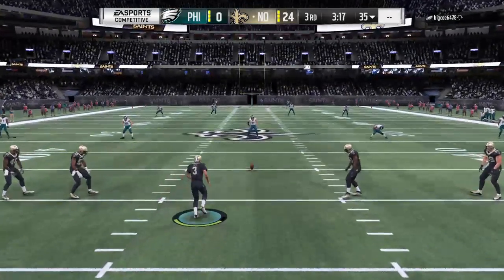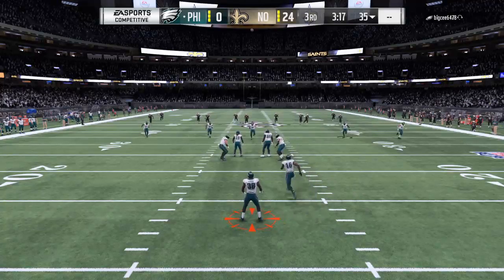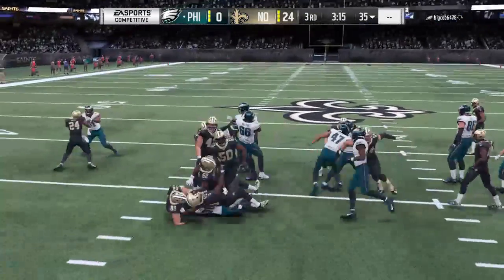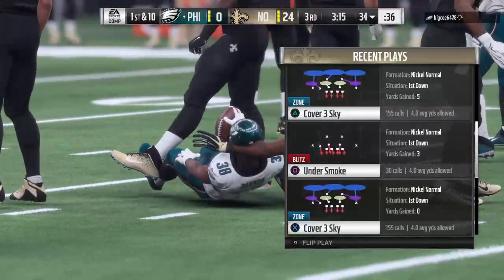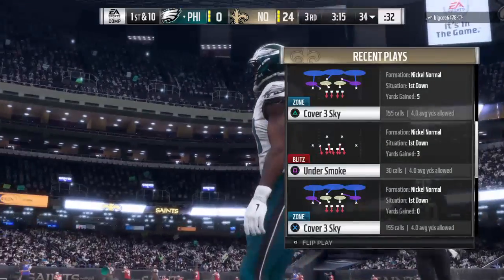Lutz now to kick this one away. On the return, it's Kenyon Barner, and they're going to start this drive in pretty good shape as they get it up past the 30. Philadelphia getting set to take the field. They've got to dig down deep. I mean, they need something right now, really anything to cling on to.